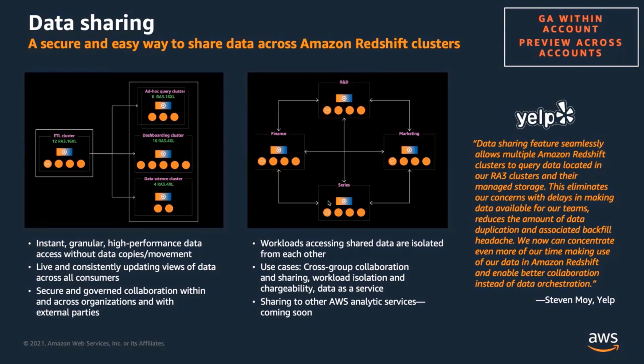In addition to sharing data between Redshift clusters, we will be supporting sharing data with the lake, where live data can be shared with different analytics services such as Amazon Athena and EMR in the future. Finally, data sharing is available within a single AWS account, and we are in preview for cross-account data sharing right now. The cross-account feature will also allow customers to share data not only within their company, but also across companies, opening up new types of use cases.